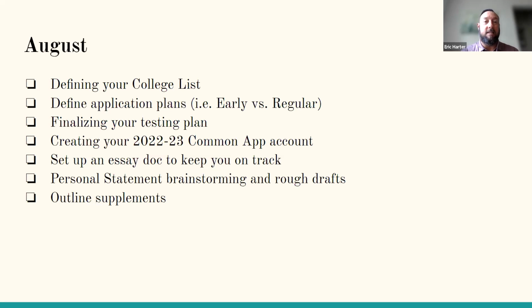So we say, set up an essay doc and put everything there. Put the prompts for the UC essays there, put the prompts for the personal statement there. It really lets you know, this is my main document that I'm working on. It's really easy for others to help, and you can share it with them to get feedback and advice.